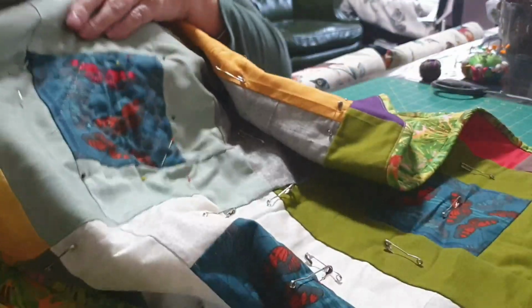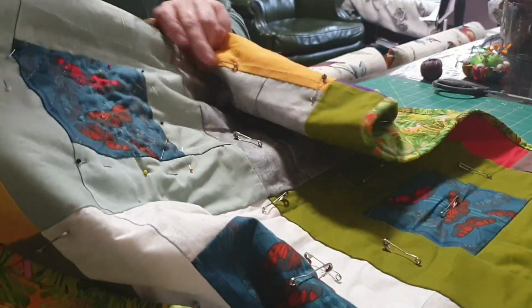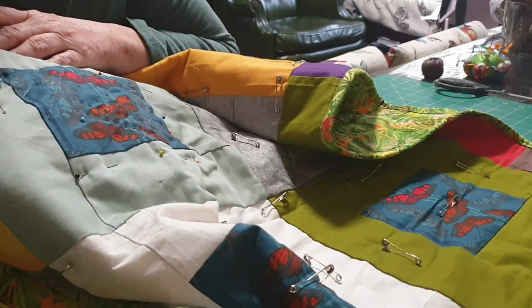There we go. So the first part of the middle of the block is coming along quite nicely. You can see the quilting, hopefully.